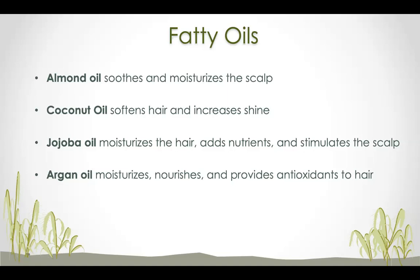Mm-hmm. Yeah, that's what I do too. So argan I use every morning. Coconut oil I'll use occasionally. If my hair seems to be extra dry or needs a little bit of increased shine, I'll do the coconut. Have you ever tried it, Irma? Well, my hair is so greasy that I would never think about that. Right. So it's just interesting to bring that up. I think it would just flatten my hair more. It would be interesting to see.